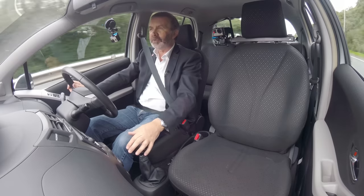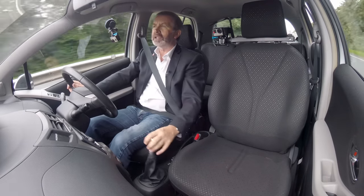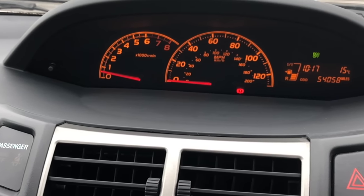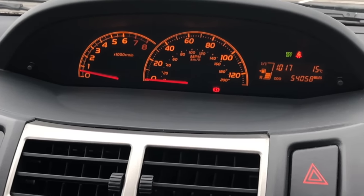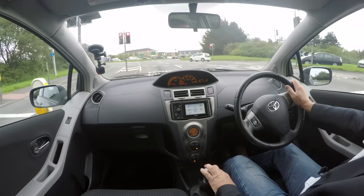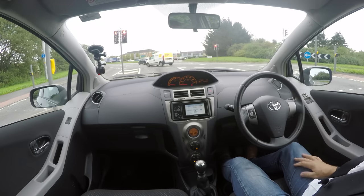Nice big clear instrument display. Rev counter on the left, speedo on the right, and then you've got kind of a bar gauge for your fuel, time and odometer there. Today showing 16 degrees outside. We seem to have come to the end of our heat wave in the UK.